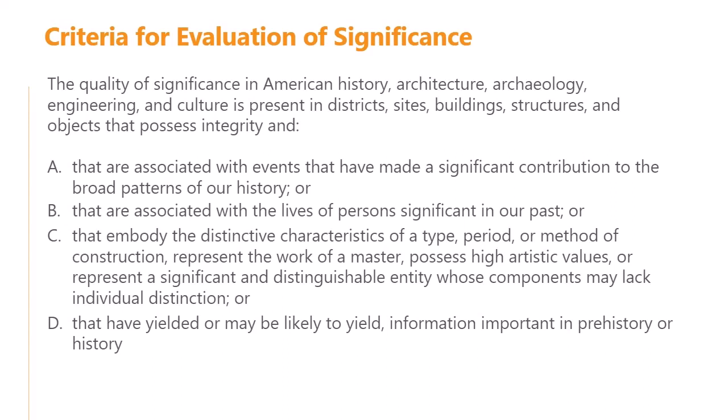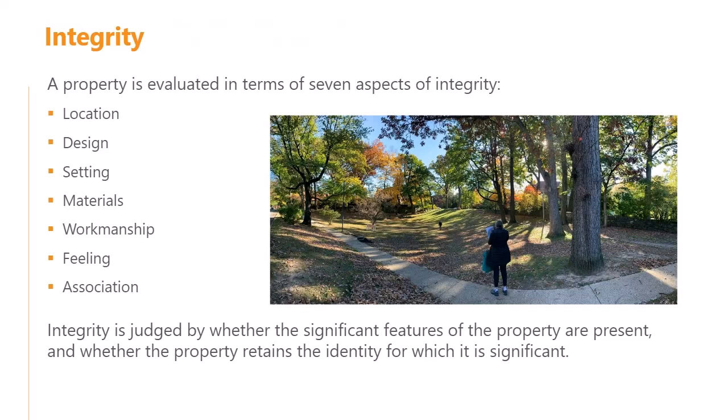Evaluation of significance for a cultural landscape, similar for a building, involves determination of the period of significance. The period of significance refers to the span of time during which significant events and activities occurred. As noted, it's important for a property to retain integrity for it to be eligible for listing in the National Register. So in order to assess integrity, we follow the guidance in the National Register bulletins on how to assess the property's integrity based on seven individual considerations listed here. Integrity is judged by whether the significant features of the property are present and whether the property retains the identity for which it is significant.